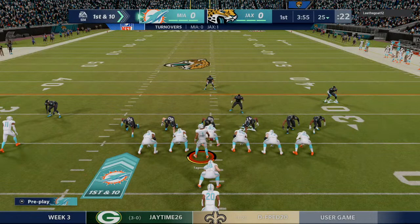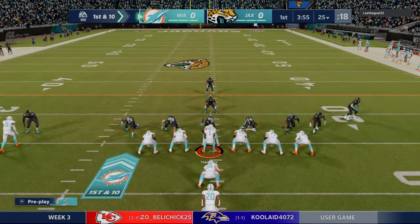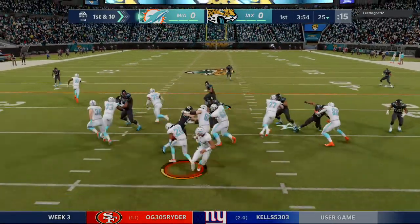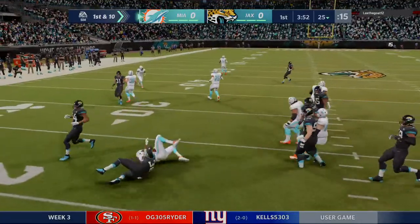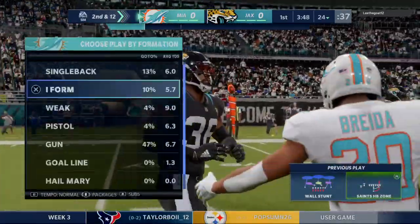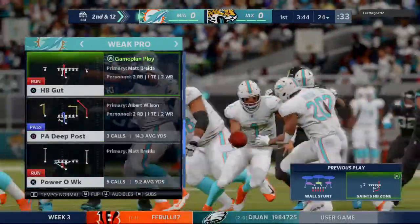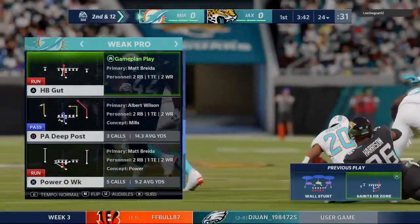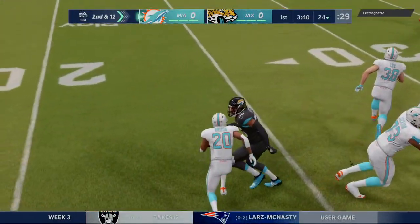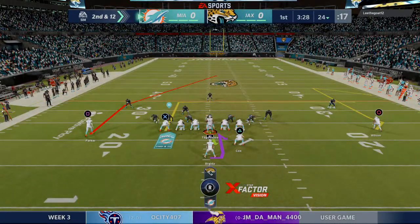Tagovailoa and the Dolphins come up first and 10 at their own 25-yard line. And he will lose yardage and be backed up to the 24. 2 yards the loss, 2nd and 12. Part of their struggles last week was getting these negative plays on 1st and 2nd down. That's something they have to be wary of as this game continues. First play of the drive goes the wrong way. Here's 2nd and 12.